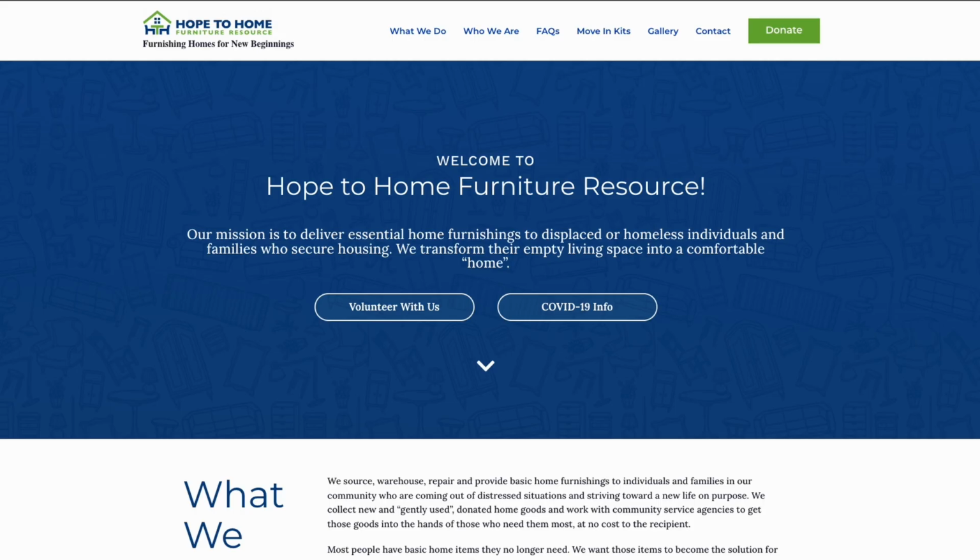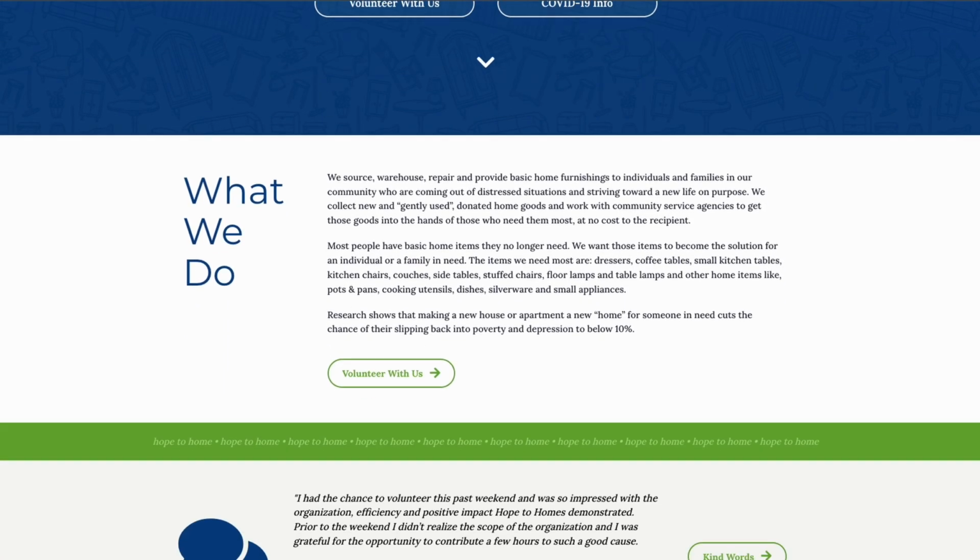When I was first approached by Hope to Home, I actually wasn't familiar with the organization. I hadn't heard of them before. The first thing I did was head over to their website to get an idea of a little bit about them. It's important to familiarize yourself with the story in any way you can.